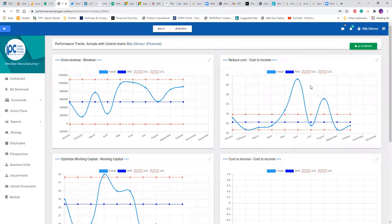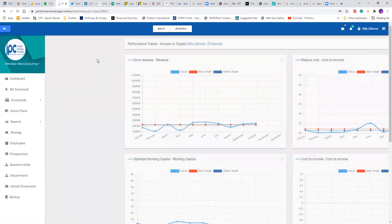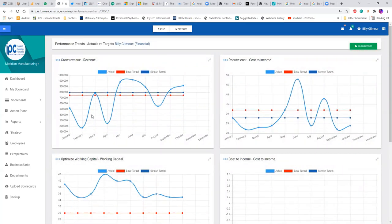But in your business, you would have these answers, because I'm spotlighting that because it's outside the control limits. You know, those straight lines that you are seeing, those are what are called control limits. If you really want to understand how performance works, then you can also go further and look at grow revenue.